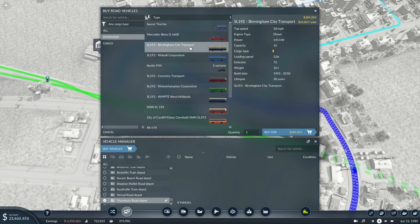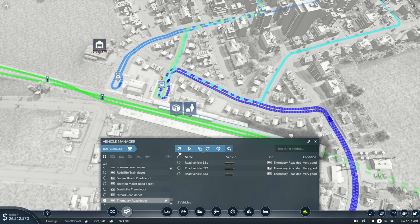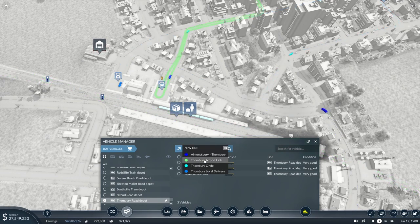Birmingham City? Yeah, let's use Birmingham City. Pretend that's for an airport. Right, we'll take three of you for now, and we'll put you on the airport link.